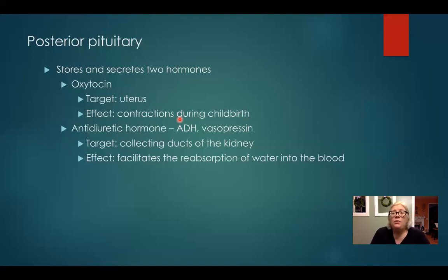Now, one thing that we will talk about in this chapter, and we're also going to talk about a lot in the blood vessel and the heart chapter, is this concept that the more volume that we have in our blood, the higher the blood pressure is going to be. And the less volume of the blood, the lower the blood pressure is going to be.